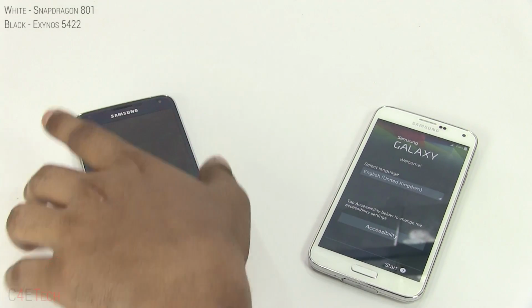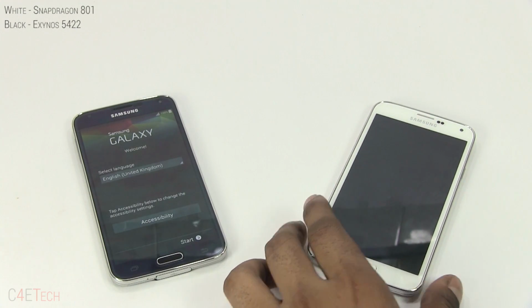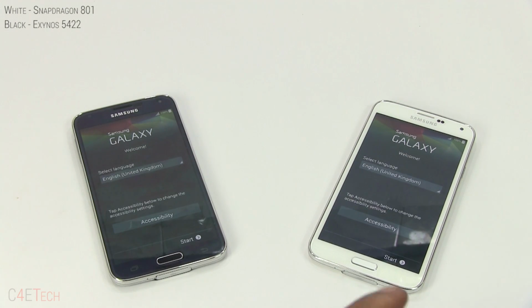So for the sake of uniformity, both these phones have been factory reset, and we're gonna start with a boot time test. So I'm just gonna reboot both phones and let's see if there is any difference between both these variants in terms of startup time.